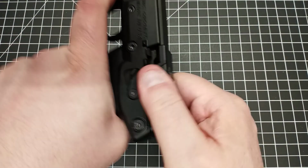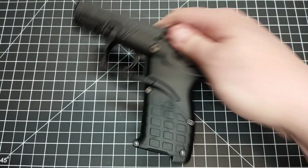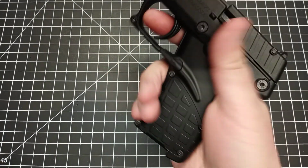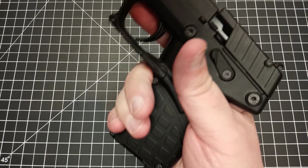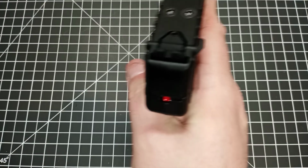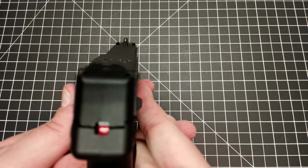Okay, so as you can see, it is still empty. I popped the mag out too. And as far as, like I said, with the grip, if you look at this, all three of my fingers on there are pretty comfortable. Fits perfectly. Just a really, really nice fit. Again, if it works, it is going to be an awesome gun for the range.